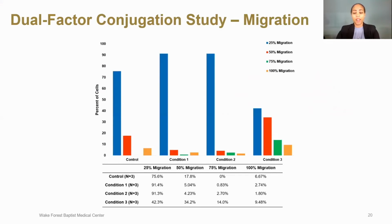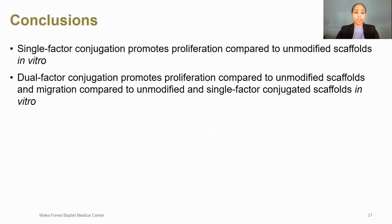We saw that the dual factor, which is all the way on the right, condition 3 in these graphs, the blue line represents 25% migration, the orange line 50% migration, the green line 75% migration, the yellow line full thickness migration through the full scaffold. You can see that in condition 3, the dual factor, there was a more even distribution of cells throughout the entire thickness of the scaffold, which was encouraging for the goal of using this in patient use.